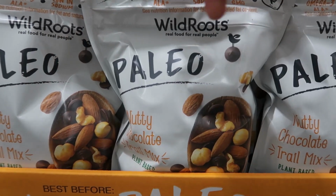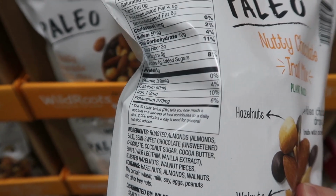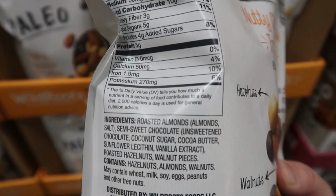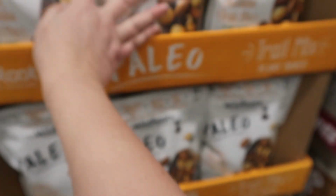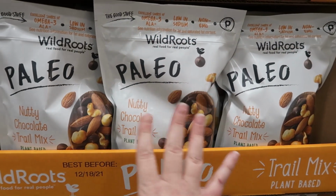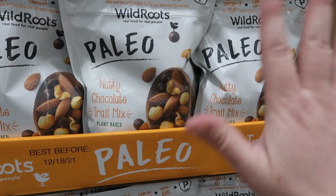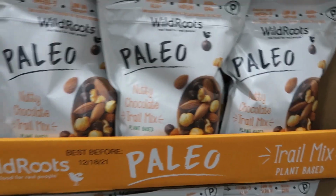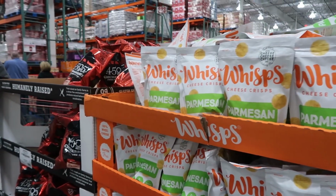Nutty chocolate trail mix, paleo wild roots. So this is $11.99, 210 calories for 1/4 of a cup, 10 carbs, 3 fiber, 5 protein. So again, you could fit this in if you really wanted to. It is rather positive ingredients. Then we're back to the Wisps and the 4505, both things that I recommend.